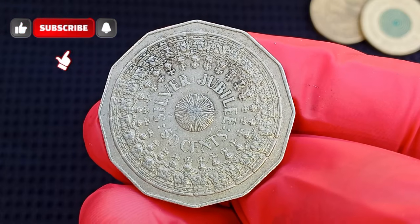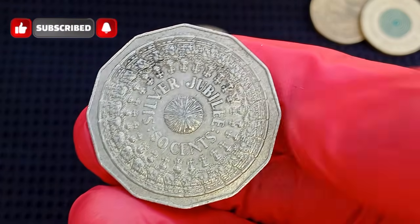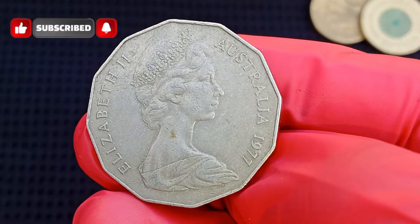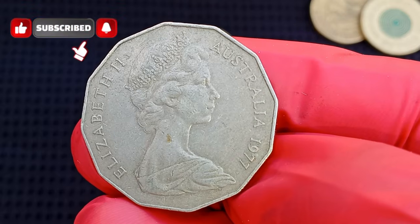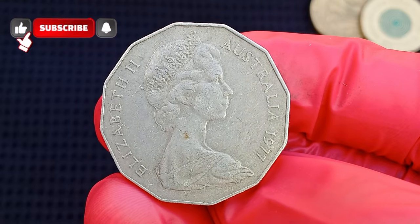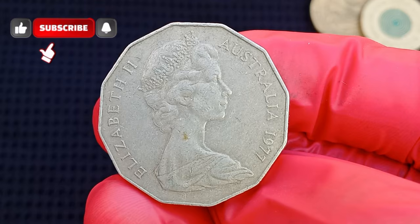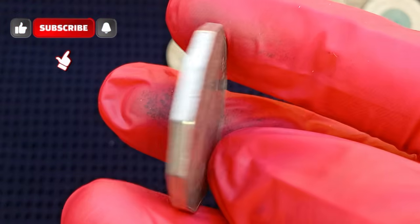They compare lettering, rim quality, portrait definition, and reverse detail, searching for examples that escaped circulation with stronger original features. Tiny differences invisible to most people become fascinating talking points among serious numismatists. This detail changes everything because outstanding preservation cannot be recreated once it's lost.